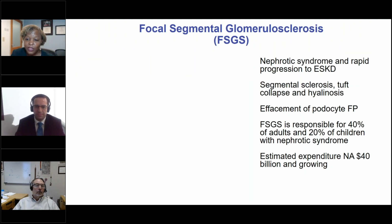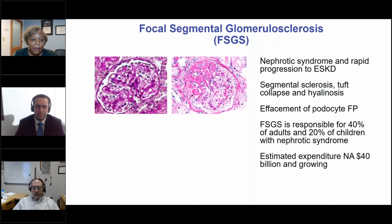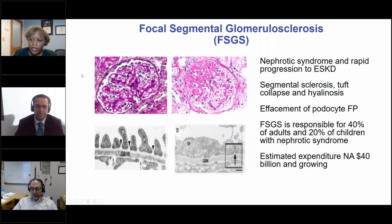of FSGS. So we know that FSGS is a common cause of nephrotic syndrome. Not all patients with FSGS will truly have nephrotic syndrome, and that's going to be a very important distinction as we move forward. It can be associated with rapid progression to end-stage kidney disease. On biopsy, it is characterized by segmental sclerosis, tuft collapse and hyalinosis, as we see here in this diseased glomerulus compared to a very normal-looking glomerulus. There is effacement of our podocytes, as you can see here, compared to these very healthy looking podocytes.